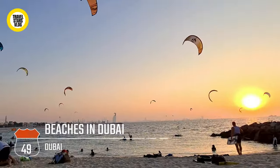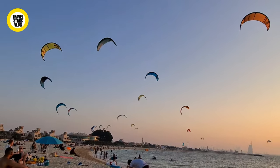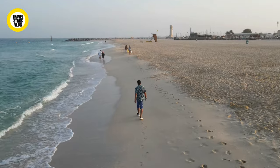Number 49. Beaches in Dubai. Some beaches to visit in Dubai are Kite Beach, Sunset Beach, Jumeirah Beach and Marina Beach. Relax with your family and enjoy the sunset.